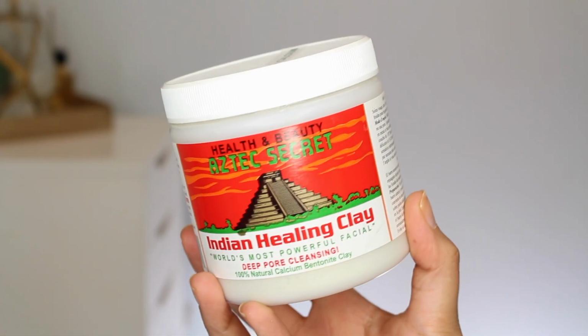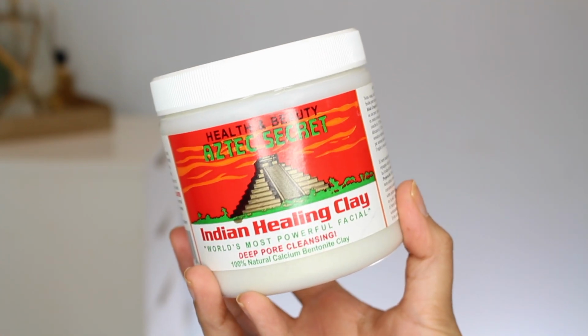Speaking of my skin misbehaving, I ended up repurchasing this mask. I talked about it in a favorite masks for oily skin video, I think it was. I will link that down below. I realized it had expired, so I picked up another one. This is the Health and Beauty Aztec Secret Indian Healing Clay, the world's most powerful facial deep pore cleansing 100% natural calcium bentonite clay. So this is actually my most popular video of all time, and it's funny because it's a video that I never even really intended to upload. It was so casual. It just goes to show you never know, and I still get comments like it's my top performing video every single month. It's crazy.